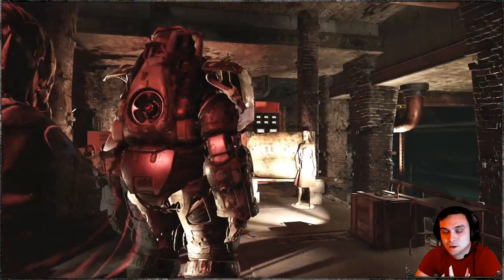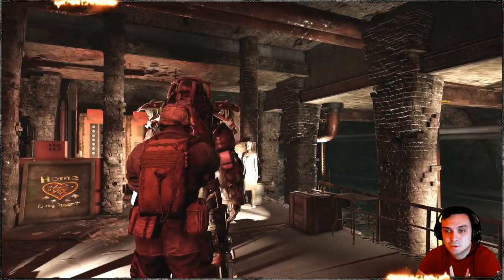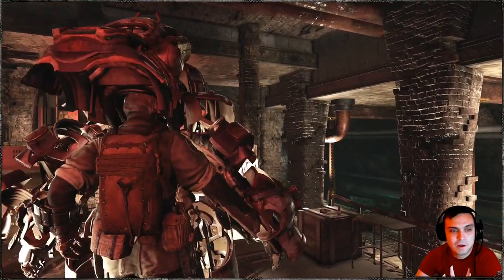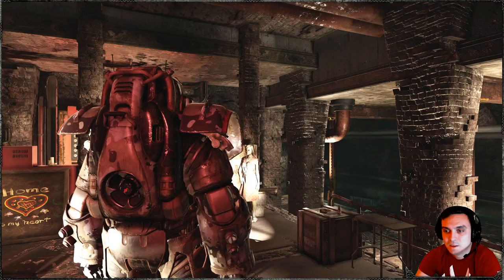Oh, so the blue color not only changed for the building menu, but for actually placing the power armor. Yeah, I'm just going to get in my power armor here, because I have my wrong build right now, and better do it like this.